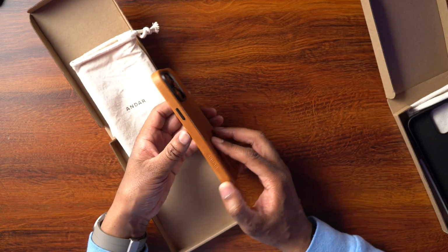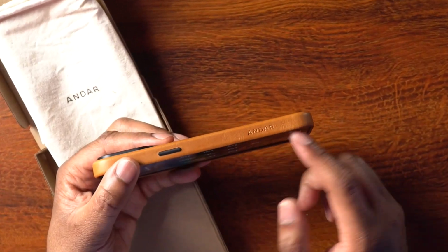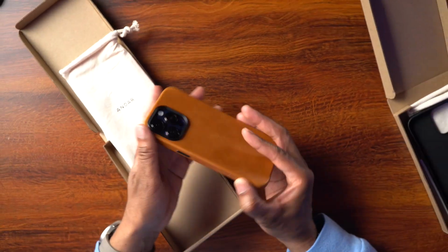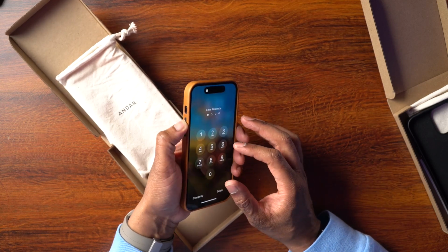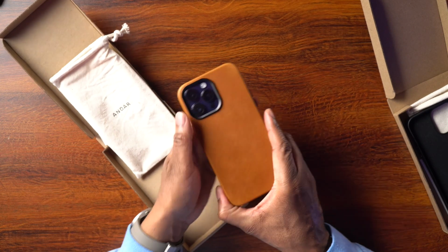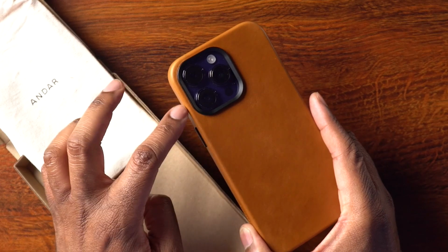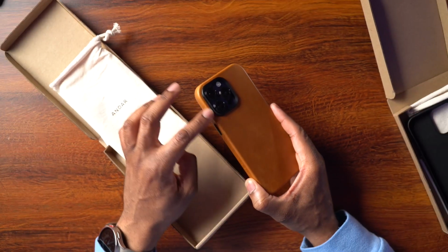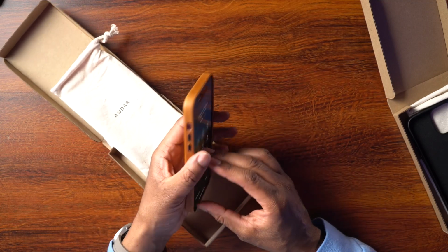And I love these accents on the side. There's just barely a little bit of branding right there on the side where it says Andar. That is it. And otherwise, this thing just looks fantastic. The buttons on here are nice and clicky. And yeah, you get that same raised edge, and the raised edge is black on the camel tan. It's also black on the black, but you don't really notice it because it's black on black. When you have the camel tan, you really see that accent, and it just looks fantastic.